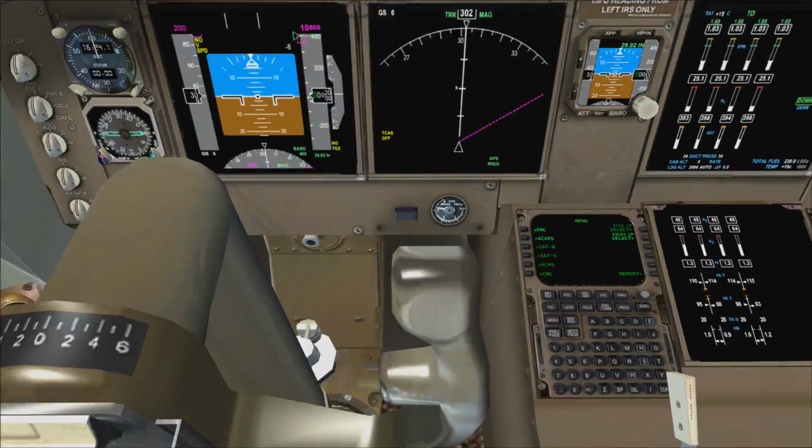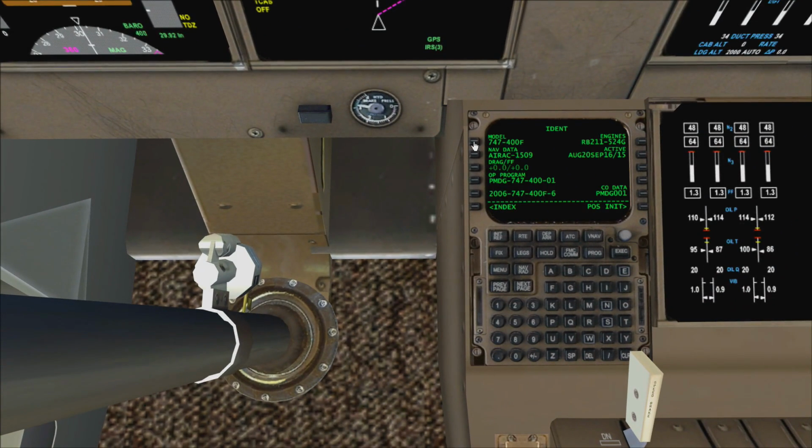But anyhow, let's go ahead and go to the FMC. I think I have some of the sounds turned down too, like clicks and stuff. I can't really hear stuff. But anyhow, TNCM, and Puebla, I've got it written down here, MMPB. I'll put that in the route, activate that.